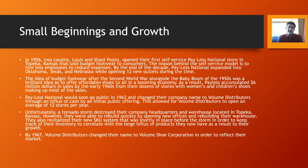By 1967, Volume Distributors changed their name to Volume Shoe Corporation in order to reflect their market. And of course, if you guys didn't know, a SKU is a scannable code that you usually see on products in major retailers or grocery stores, Target, Walmart, Kmart, Sears, Kroger, Albertsons, etc. And this was a very effective way to keep inventory and track of what products were available.